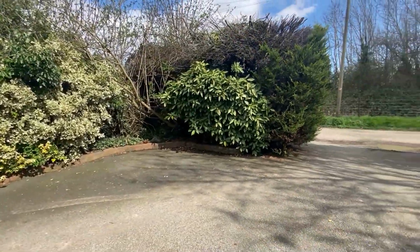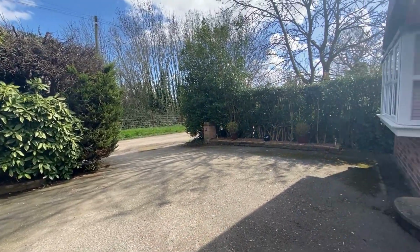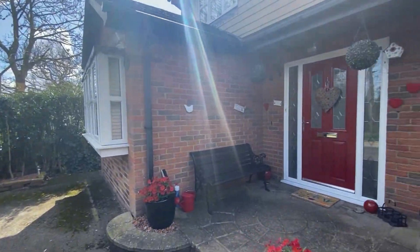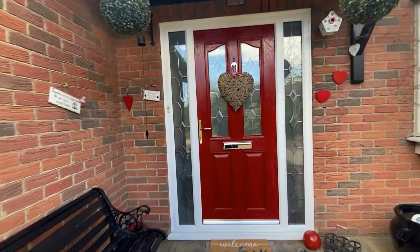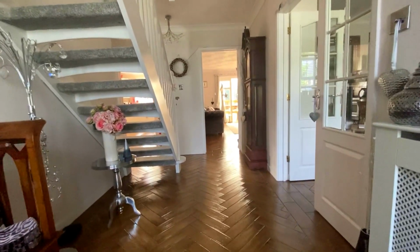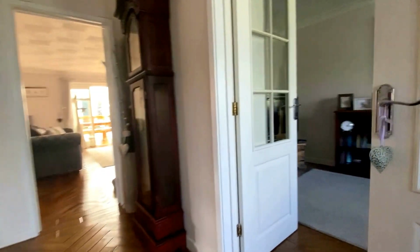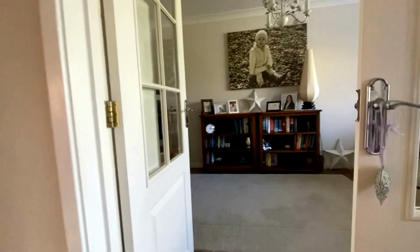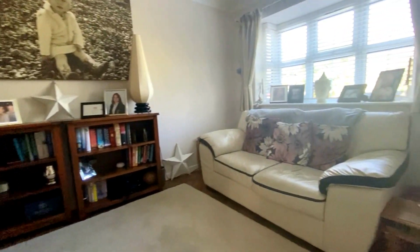Now, this property is particularly individual. It has been designed specifically to the current owner's tastes and covers around 2,012 square feet, which is 187 square meters, so a huge amount of living space on offer with this four double bedroom family home. Now, coming straight through into the main entrance hallway space here, you're faced with a huge hallway which really does open the property up entirely.